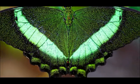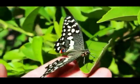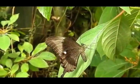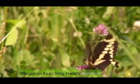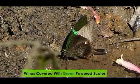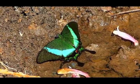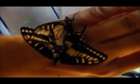9. Emerald swallowtail. One of the most famous captivating butterflies in the world is native to Southeast Asia and is known as the emerald swallowtail. It has a wingspan reaching nearly 4 inches, with both of the black-colored wings covered with green powdered scales. The undersides of the wings are of the same color, but with orange spots on them.